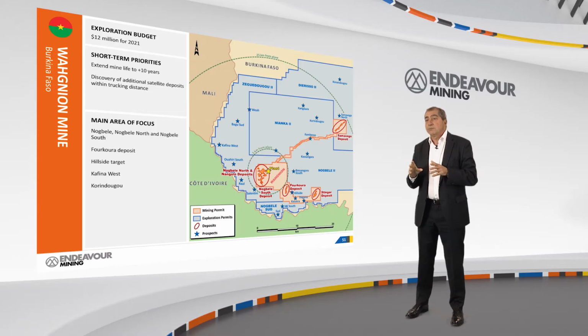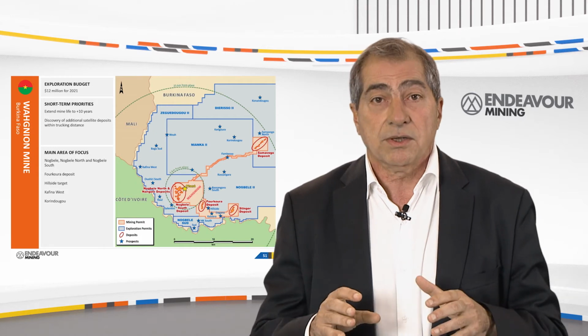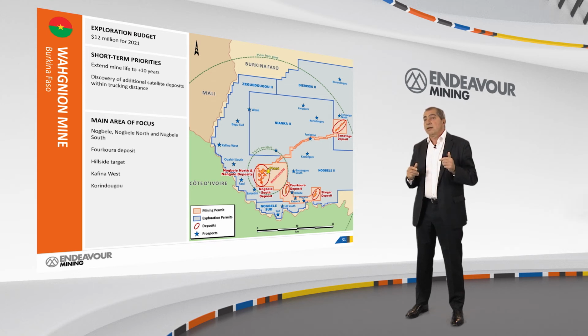The mine was developed quite quickly and recently, and lots of pits were opened at the same time in order to feed the plant, which was running at 30% above the nameplate capacity. As a result, some of the deposits have only been drilled down to rather shallow depths and along a very limited length, and we think a significant upside remains deeper and on trend with the existing deposits as they are known today. Wahgnion has been targeted with our second largest exploration budget this year with $12 million.